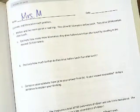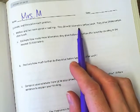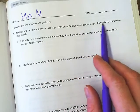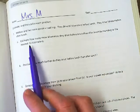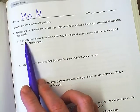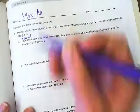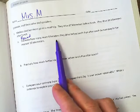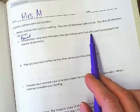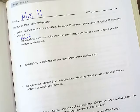There we go. Okay. Melissa and her mom go on a road trip. They drive 87 kilometers before lunch. They drive 59 kilometers after lunch. Estimate, so that's rounding, right? Another word for estimate is round. You know how to do that. We've practiced that a lot. How many more kilometers they drive before lunch than after lunch by rounding to the nearest 10 kilometers.